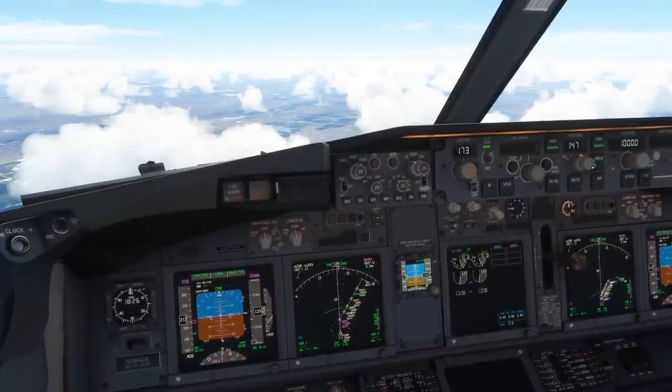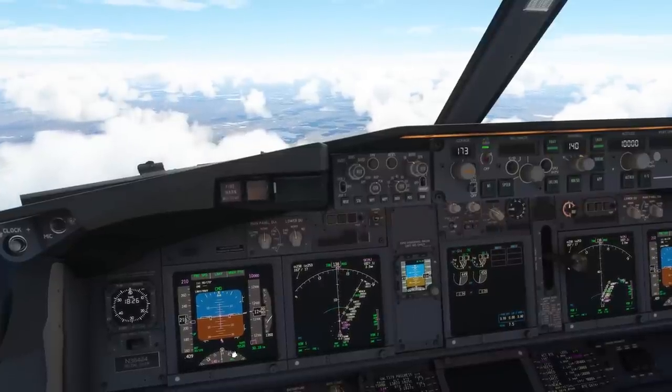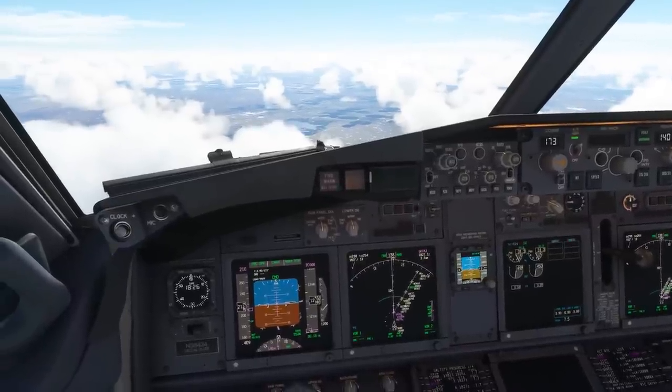2628 leveling 11,000, Lima. 2628, approach, roger. And of course, as we discussed, we're expecting to see the aircraft here level off at 10,000, from which we can intercept the glide slope.